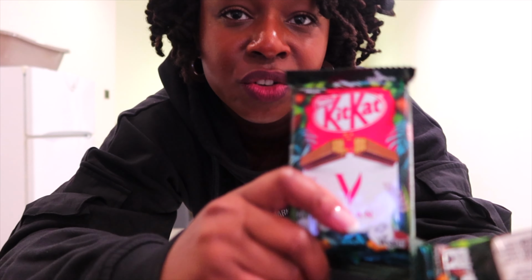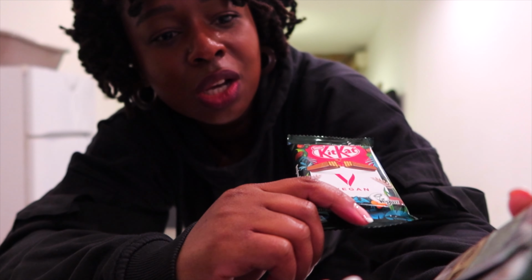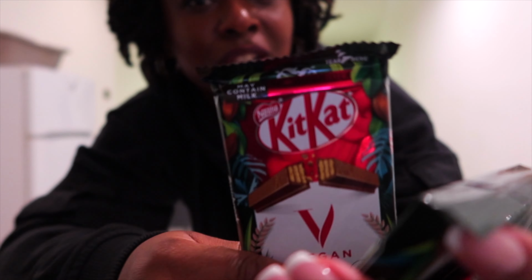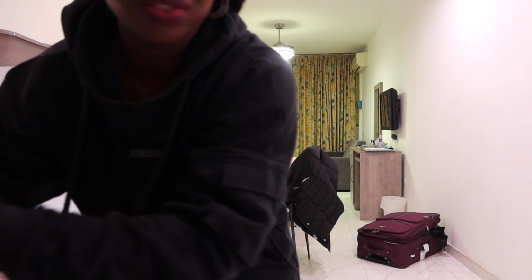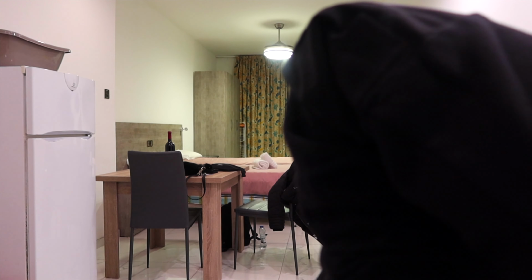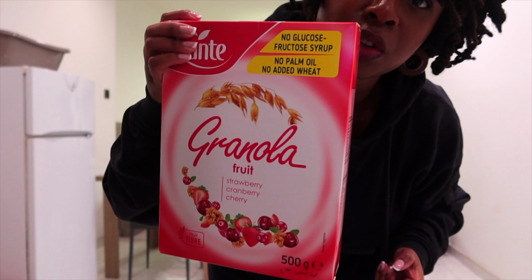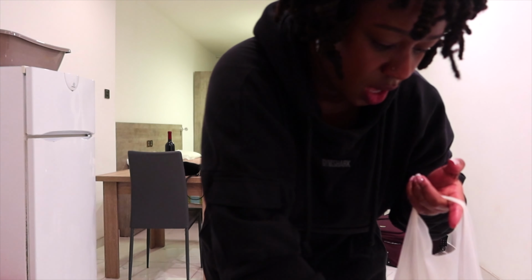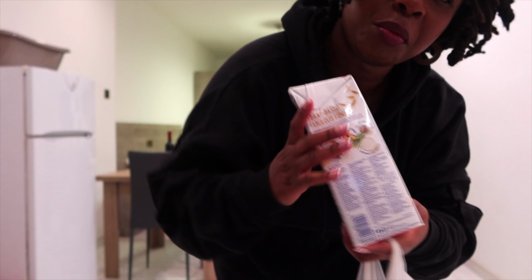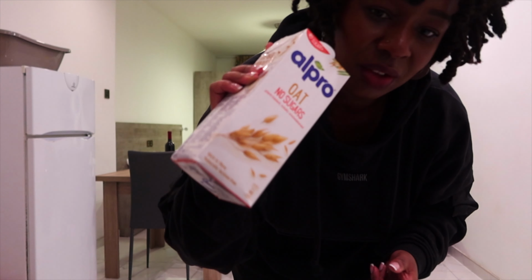Firstly, I really love the vegan Kit Kats, and for some weird reason, I haven't been able to get them in London anymore. So I was really happy to see this. I picked up three, I'm not gonna lie. I think it was like 85 cents or something, can't remember. I picked up some cereal, a fruit granola. And also they have my oat milk. This is the oat milk that I use when I'm in the UK. They have it here, which is brilliant.